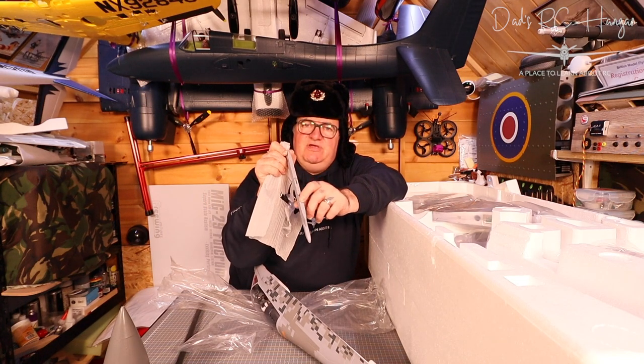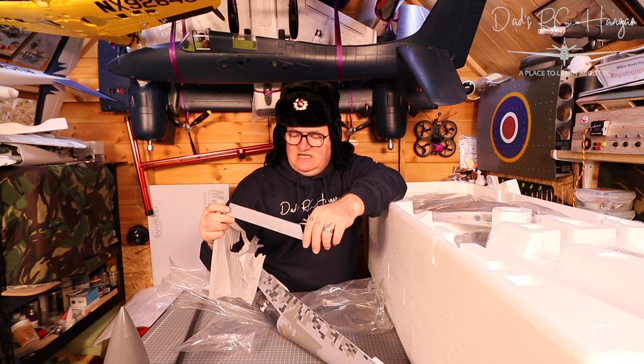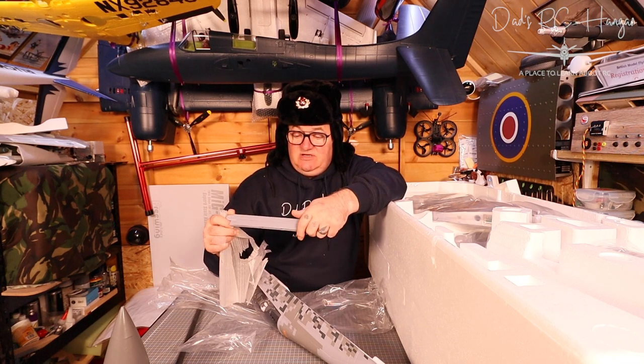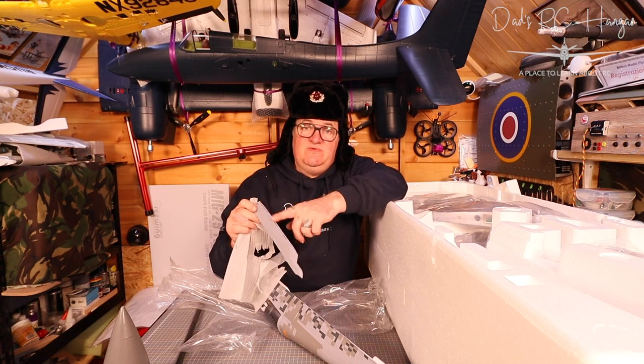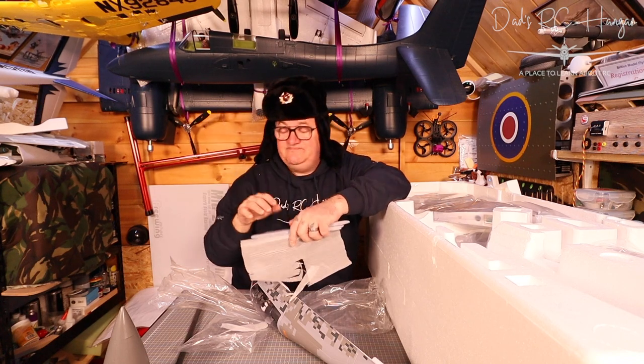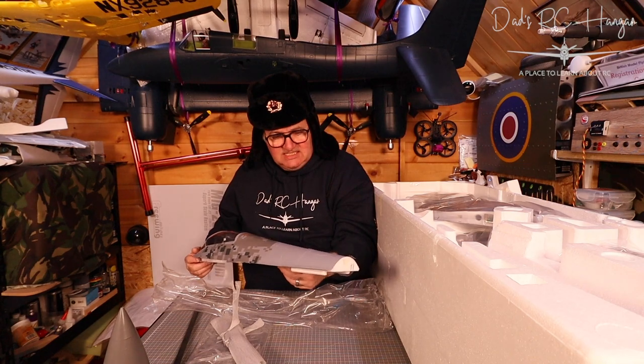So they use the same printing as the A6 that you could 3D print off, which I didn't like. This obviously may be a bit better, I don't know. I went from the A6, I went with the magnet option. Now this is nice, this is nice.